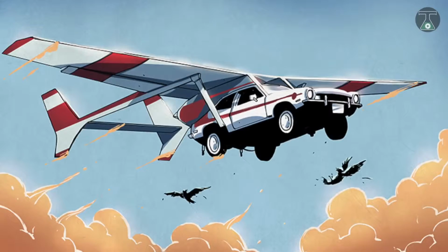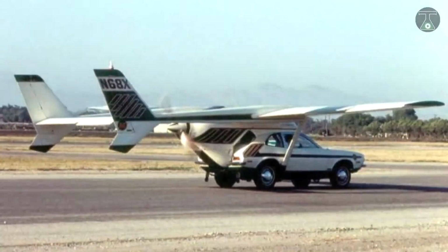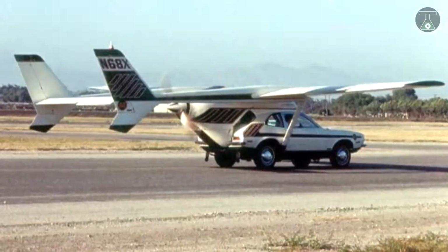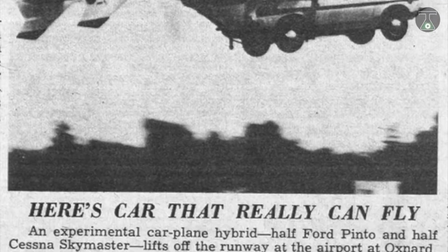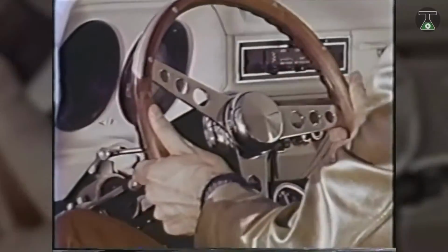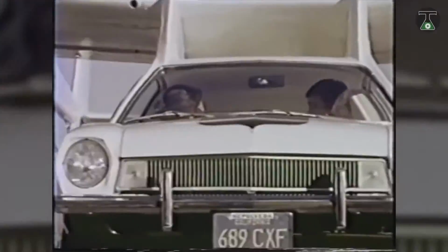This roadable aircraft was manufactured by Advanced Vehicle Engineers of Van Nuys in Los Angeles, California between 1971 and 1973. The design consisted of a Cessna Skymaster wing and a 210 horsepower engine assembly attached to a Ford Pinto. The Cessna parts were removable, but the Mizar had no provision for towing the plane parts behind the Ford Pinto when it was on the road.